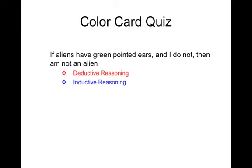If aliens have green pointed ears and I do not, then I am not an alien. Red, this is deductive reasoning. Blue, this is inductive reasoning.